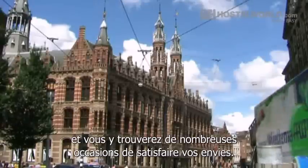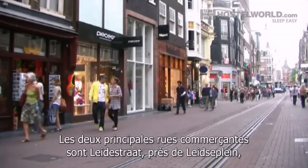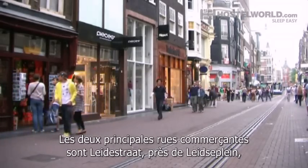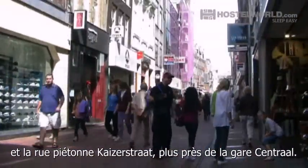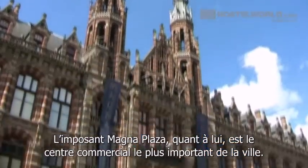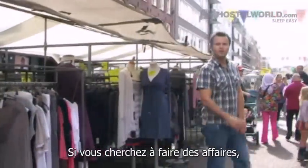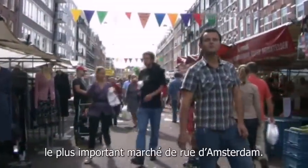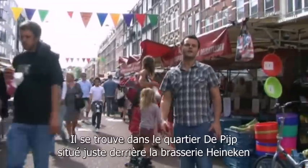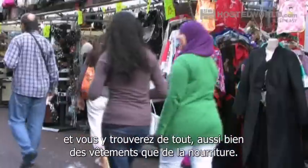Amsterdam is a shopper's dream come true, and there are lots of places to treat yourself to some retail therapy. The 2 main shopping streets are Leidenstraat near Leidseplein and the pedestrianised Keizerstraat, which is closer to Centraal Station, and the imposing Magna Plaza is the city's #1 shopping centre. If you're looking to pick up a bargain, probably the best place to find one is in the Albert Kuipmarkt, which is also Amsterdam's #1 street market. It's located in an area called the Pipe, which is just behind the Heineken brewery, and here you can pick up everything from clothes to food.